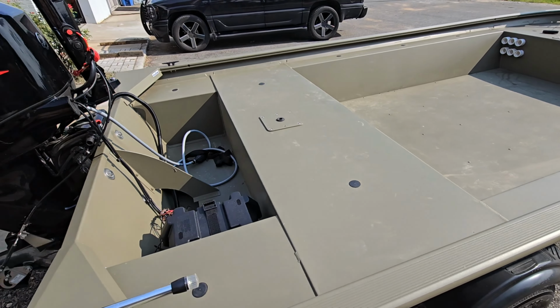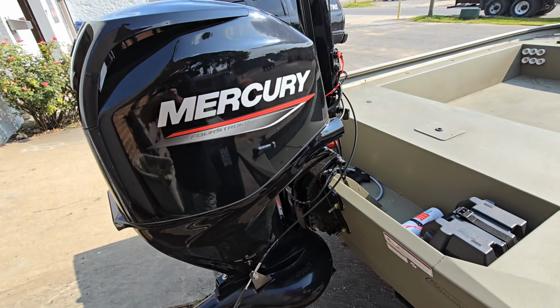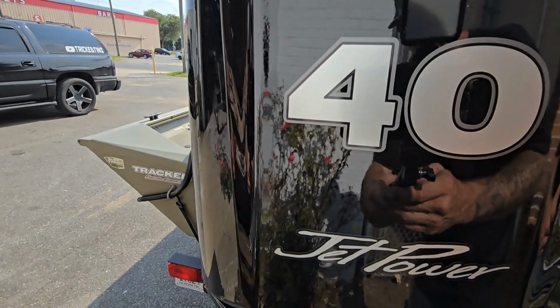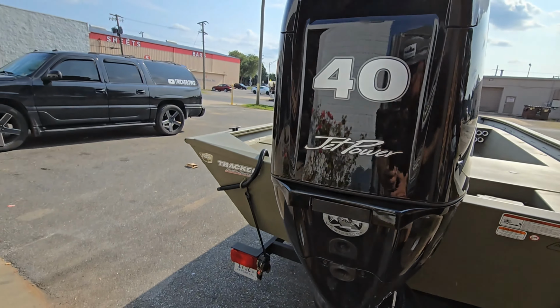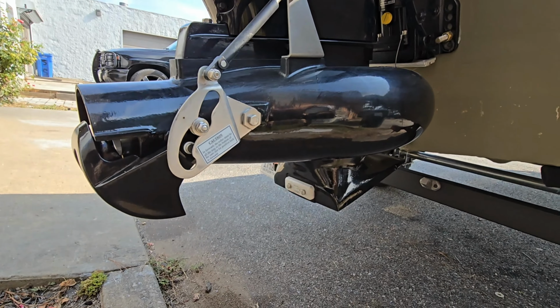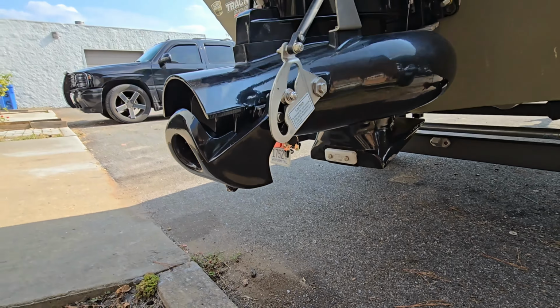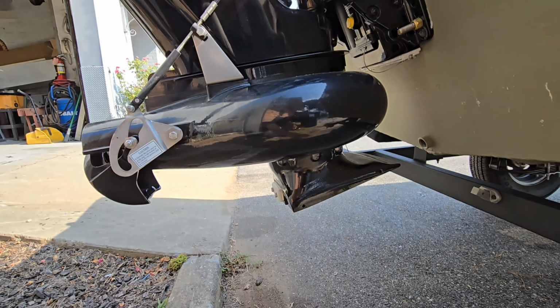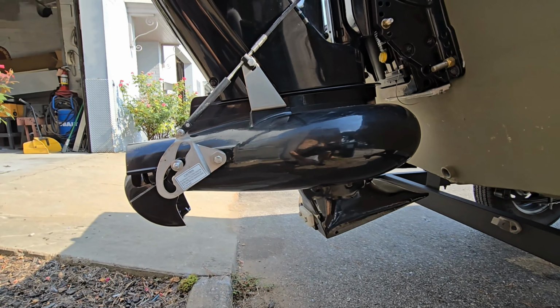Now check out the back of this thing. Mercury, 40 horsepower jet. It's pretty neat. Got the jet drive on the bottom, your intake down there. I mean, you can probably run up in some shallows with this thing because it's pretty much flush with the bottom of the hull the way it sits.